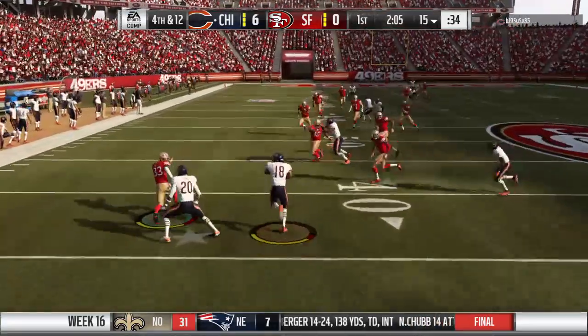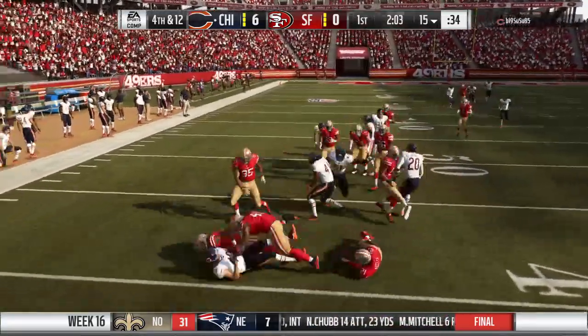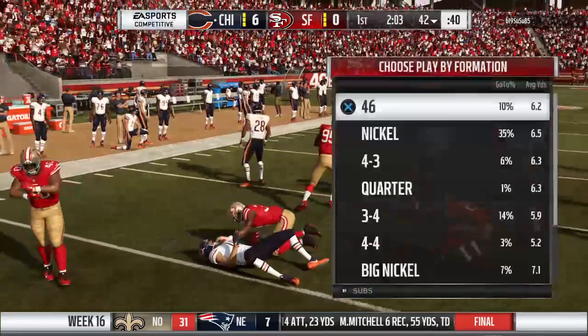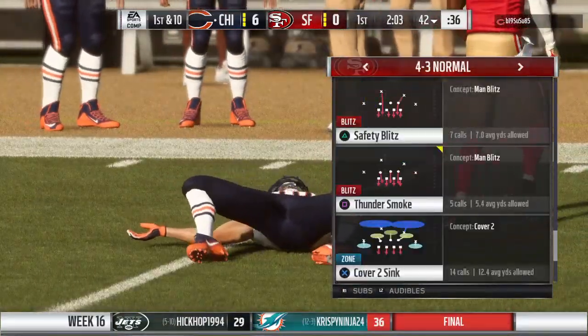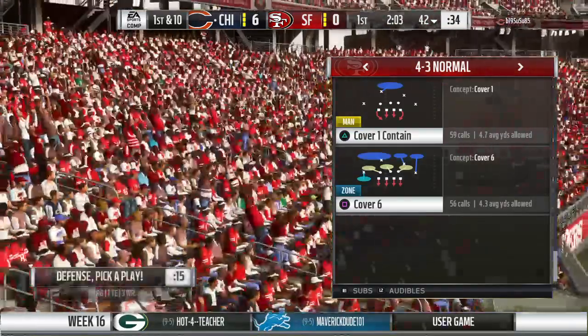Taken in at the 22. A very good return there. Give him an even 20 yards. And the Bears take over. Now the Bears offense ready to take over again.